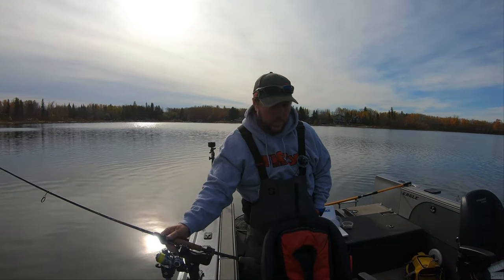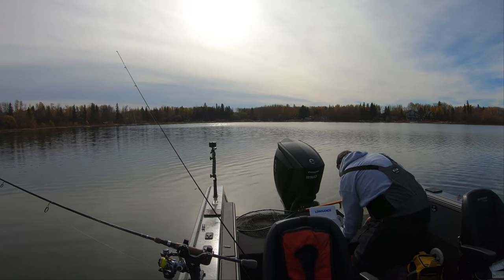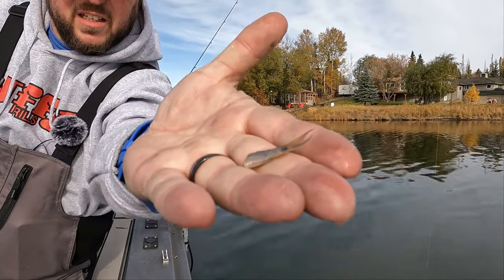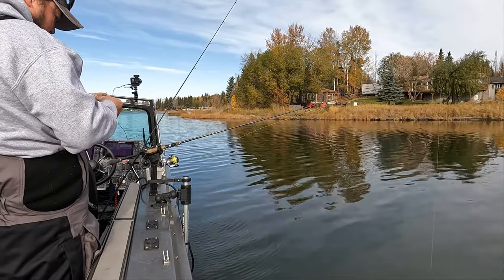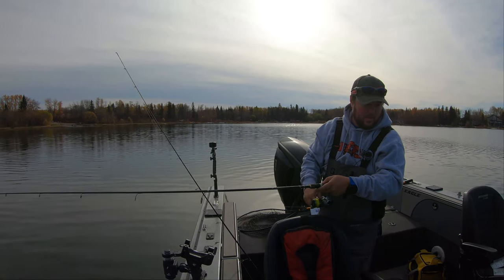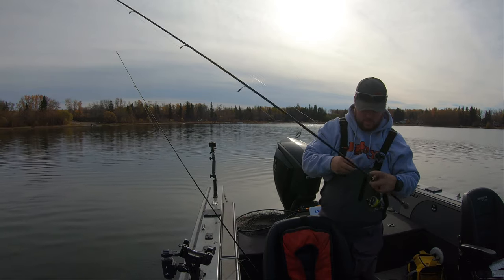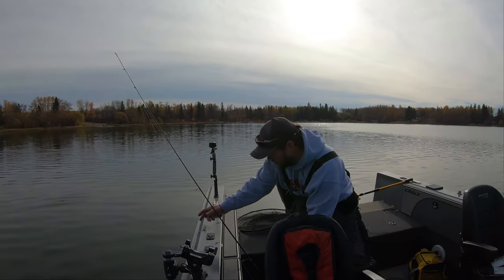Should do what I normally do. Let's try and catch one. I'll get that drop shot out. No, I'll get ready first. Find a small minnow in here. Cut the tail off. So that's all I'm doing. It's just a small little tail on the hook. I'll reel this up and put this one in.